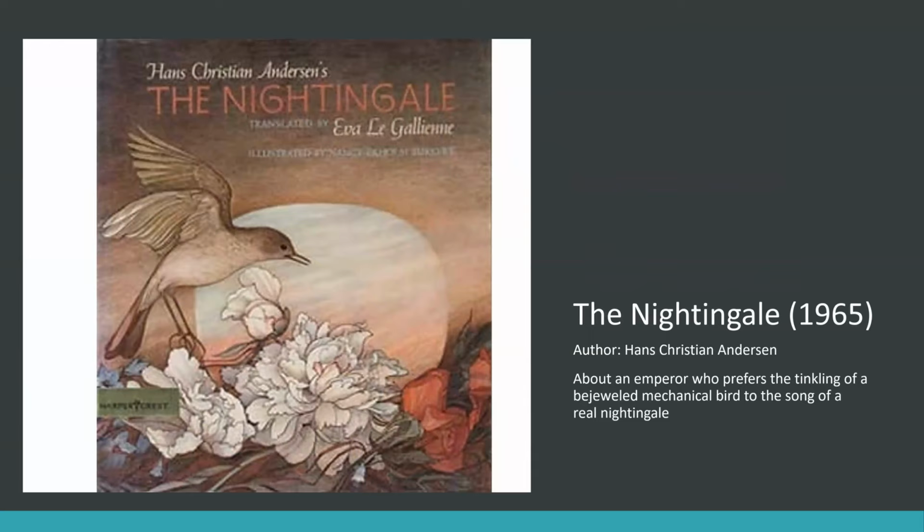The last example I have is The Nightingale. This was in 1965. The author is Hans Christian Andersen. The book is about an emperor who prefers the tinkling of a bejeweled mechanical bird to the song of a real nightingale. And once again, you've got the flowers and the bird. Just shows her passion about life and nature in general.